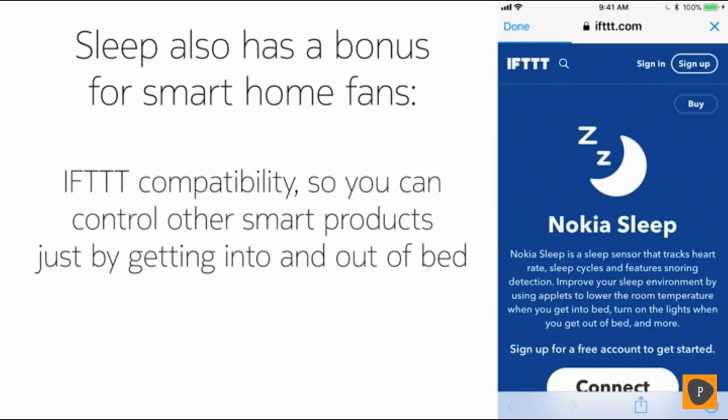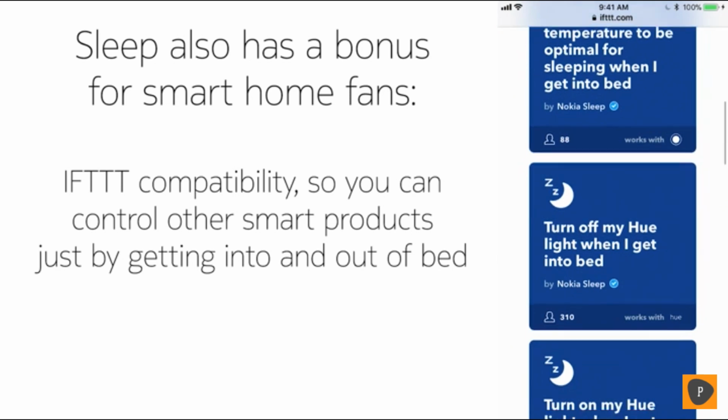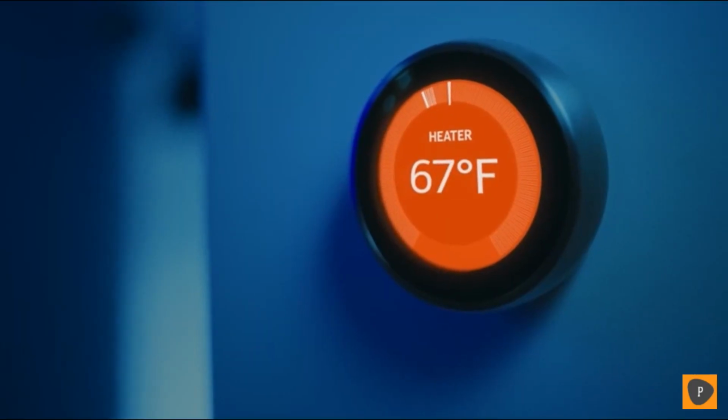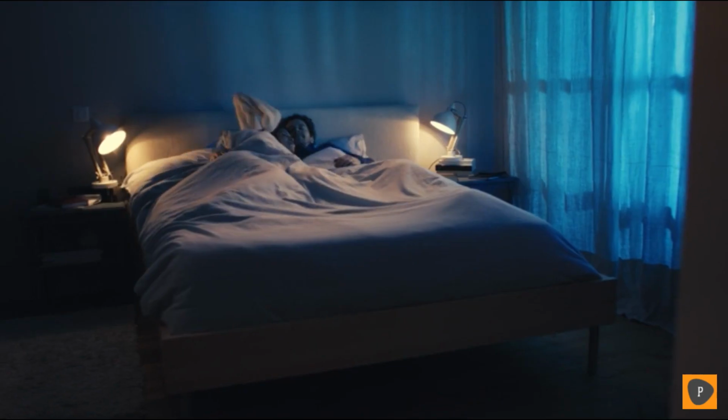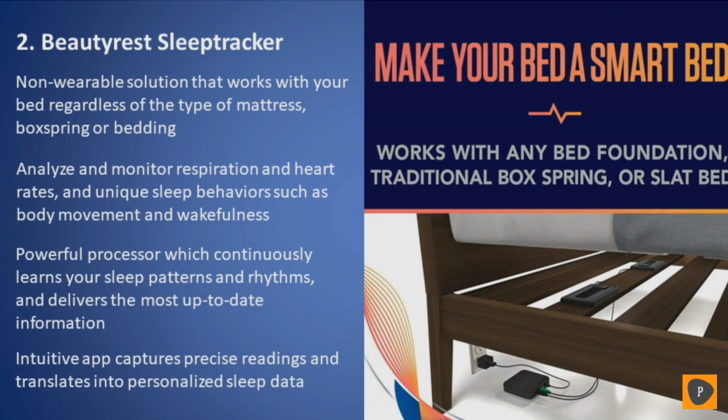Sleep has an added bonus for people who enjoy making their home automation dreams come true. The sensor features EMFIT compatibility, so that you can control other smart products and services just by getting into and out of bed. From adjusting the thermostat, muting your phone, or turning the lights off or on, the possibilities are endless.